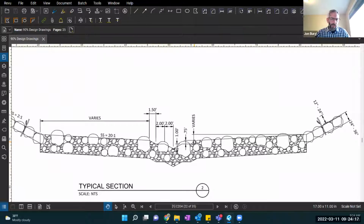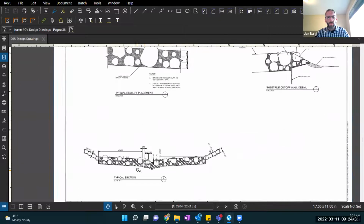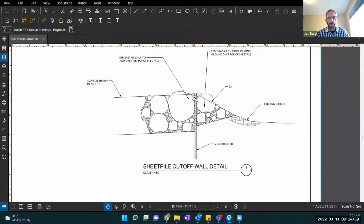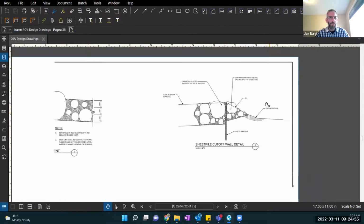This trapezoidal will carry in the range of 40 to 50 CFS, something like that. Once the water is up above that, it'll start coming out onto the sides, where there'll be slopes. This is the sheet pile cutoff wall. The intention is to have the sheet pile driven in, but then to have rock in this engineered stream bed material coming over and on down, just so that we don't have metal sticking out of the ground.